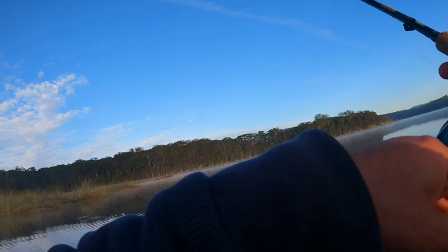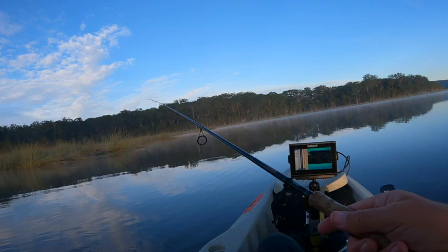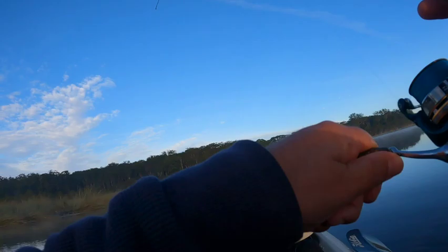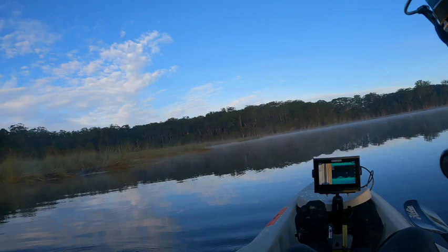Oh, he's off. Felt like a little one anyway. When you find a patch, it doesn't feel big at all. Oh, he's not too bad. He's not micro. He's small, but he's not micro.